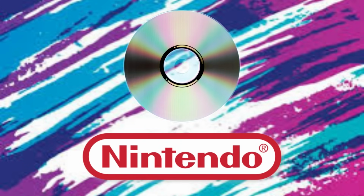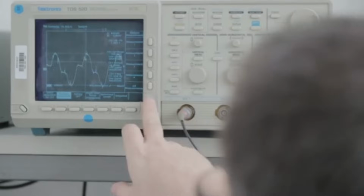But contraire, mon frere. Nintendo was already prepared for this. Nintendo knew early on that Sega was developing a CD-ROM based expansion unit, so in 1988 they contacted Sony about a possible partnership to develop a CD-ROM based expansion for the upcoming SNES. Development of the new expansion unit commenced.